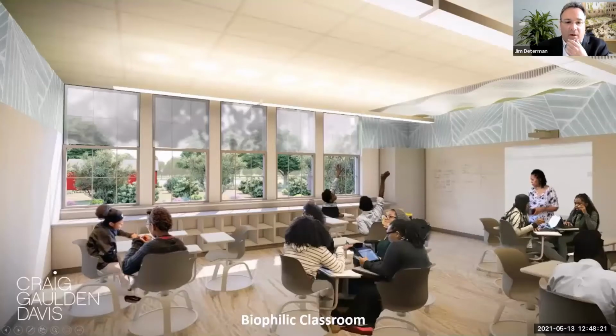So here's an image of the biophilic classroom. You will note the first thing we did was plant the garden outside the window. This was an extravagant garden that was planted. It does not have to be. We had a very generous donor.